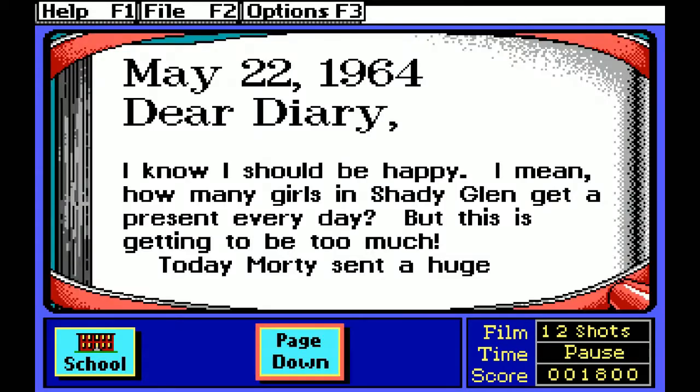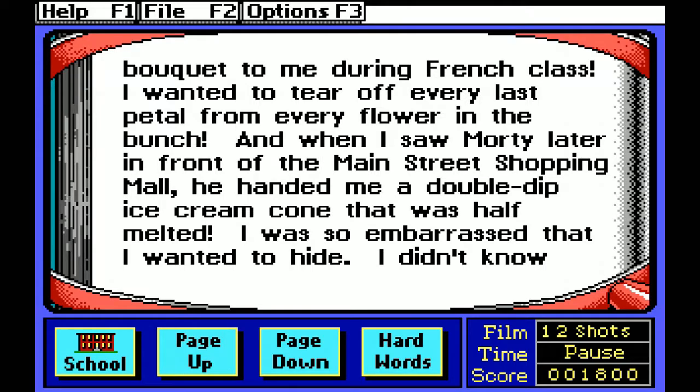Aha! May 22nd, 1964. Dear Diary, I know I should be happy. I mean, how many girls in Shady Glen get a present every day? But this is getting to be too much. Today, Morty sent a huge bouquet to me during French class. I wanted to tear off every last petal from every flower in the bunch. And when I saw Morty later, in front of the Main Street shopping mall, he handed me a double-dip ice cream cone that was half melted.